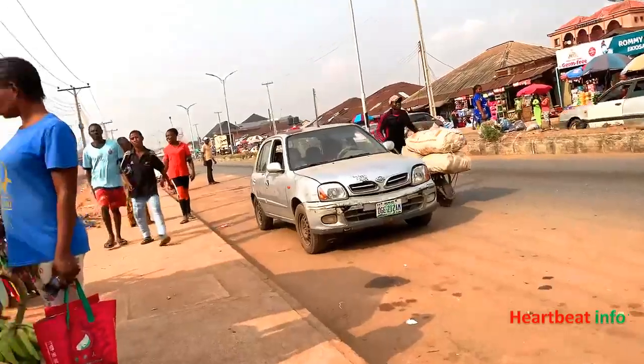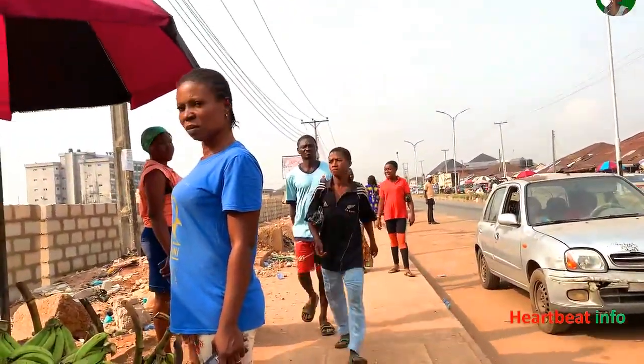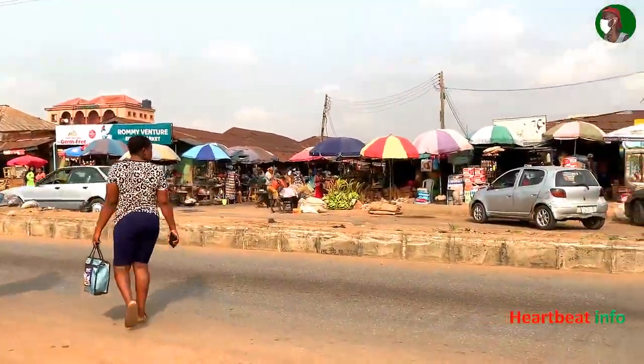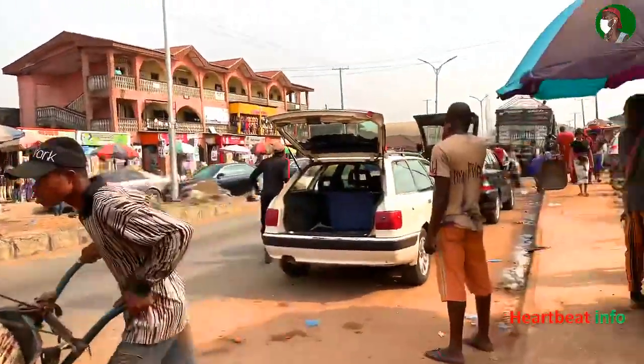Just this one, then this is the Second East Circular Road. So we see a lot of businesses inside this environment.